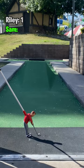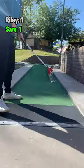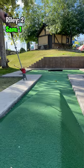I am up next, and I play the big banana slice off the wall, and it stays up on the concrete. Riley's got the most scenic shot on the course right here. Look at the clubhouse in the background, and he puts a pretty good shot on it.